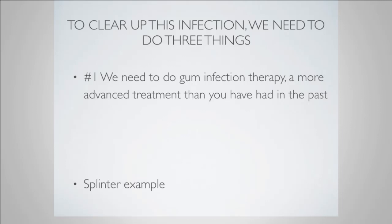Okay, so for many of us, we might use an analogy of a splinter under the skin. It's kind of like having a splinter under the skin. Until you remove the source of the infection, you'll never be able to heal correctly on your own. I know many good hygienists use that analogy, and I think it's a great way for patients to truly understand what we're talking about when it comes to clearing up this infection.